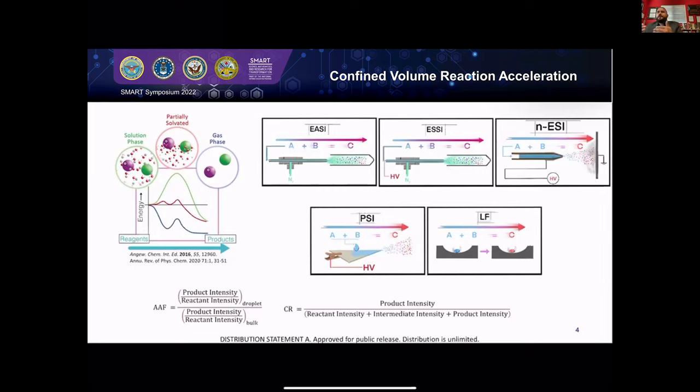And we can monitor the acceleration factor, and how we're changing this acceleration, by comparing the signal intensity ratio of the product to reactant in our confined volume reactor against the ratio of product to reactant in the solution phase. So your traditional round bottom flask chemistry that, again, you would have imagined from the start of this talk, for discrete time points. So let's say we wait for 5 minutes and we compare our confined volume to our bulk. And then we see how much more product we formed in one versus the other.